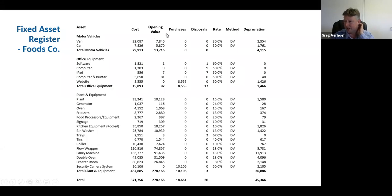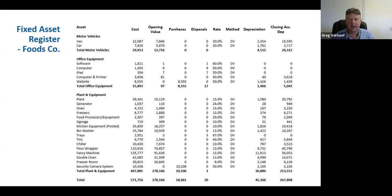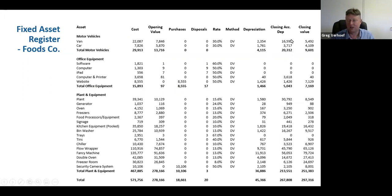So our depreciation is the calculation of the opening value times the rate. Our closing accumulated depreciation is effectively all the depreciation that has been calculated since the purchase of those assets, so each year's depreciation figure is accumulated. Then our far right-hand column is our closing value. That's the opening value less this year's depreciation, or it could be the cost less accumulated depreciation. They both give us the same calculation either way.